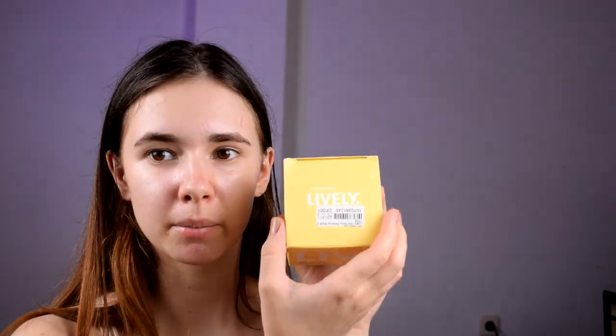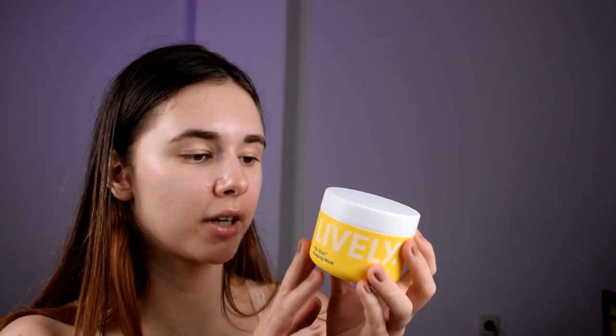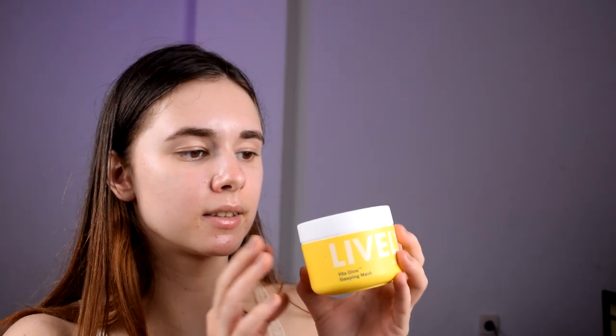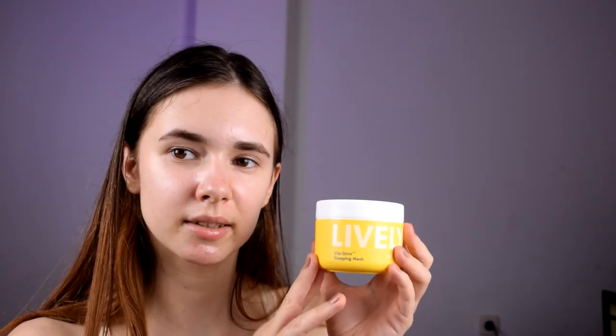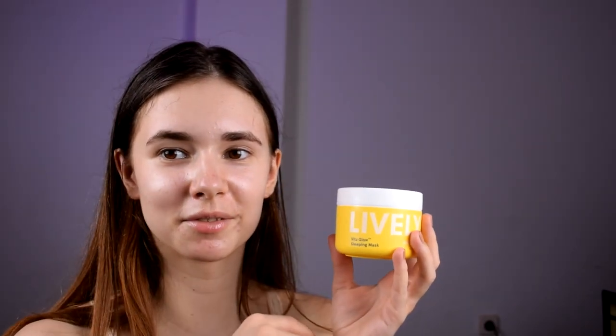Aromatica, it's a sleeping mask. It has 7 multivitamins. Yeah, you can see it's just white. It contains mango and guava extracts. And really, when you apply it and you wake up, your skin is smooth and glowing and just amazing. And it's pillow proof, so when you apply it, you can go to sleep and you will not leave half of it on the pillow. Also, it's free from harmful ingredients.